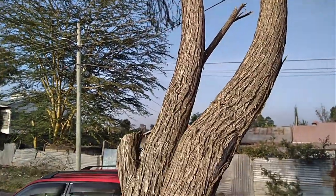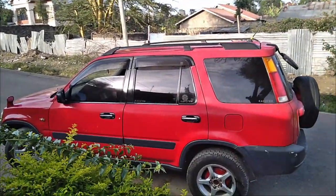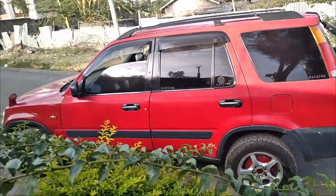Under the beautiful blue African skies lies the beauty, the red beast.